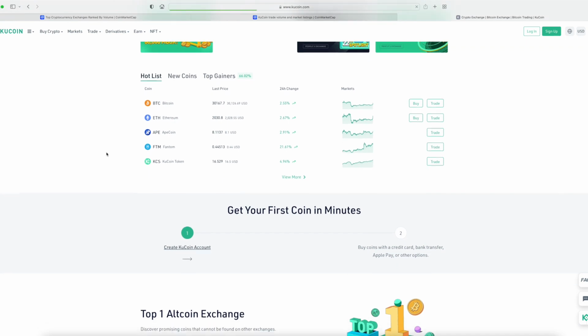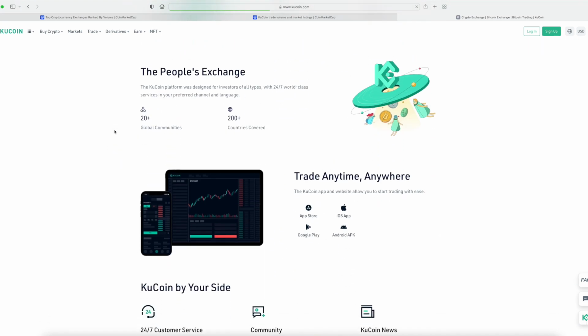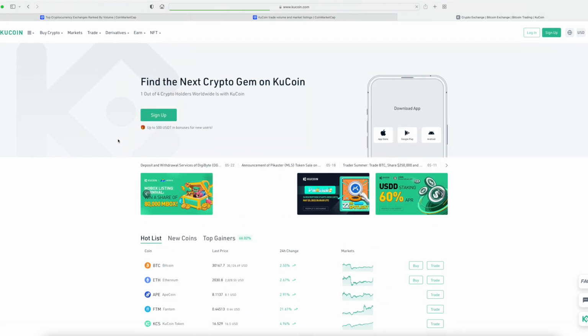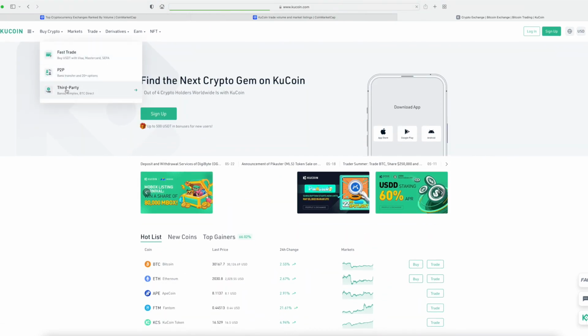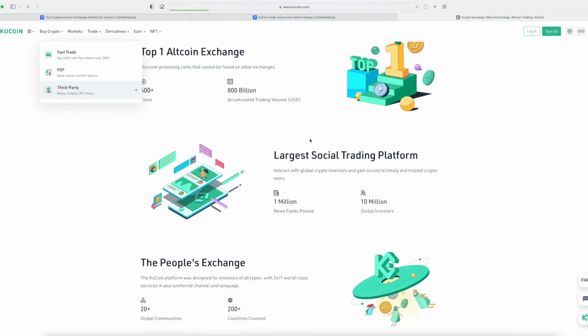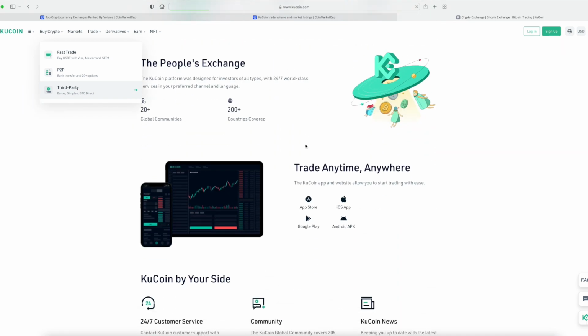Strong user base. Kucoin claims 1 in 4 crypto holders worldwide use its service. The big advantage to such a strong customer base is that it adds liquidity to the market. You're more likely to be able to make the trades you want because there are more people trading. It also means you can likely join an active community of traders who speak your language.